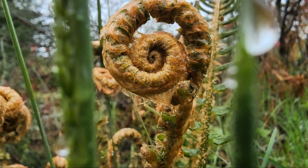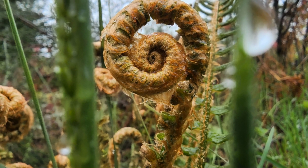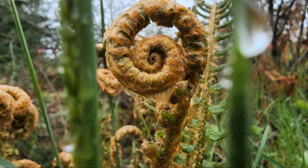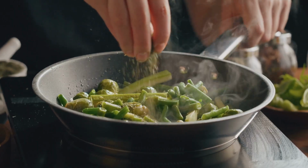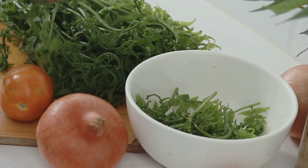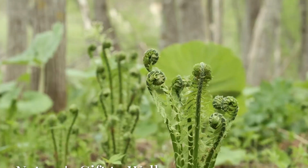What is it about this woodland delicacy that speaks to your palate, that sets it apart from the vast and varied world of edible plants? Perhaps it's the subtle nuttiness that emerges when sautéed to perfection, or maybe it's the satisfying crunch it lends to salads and stir-fries.